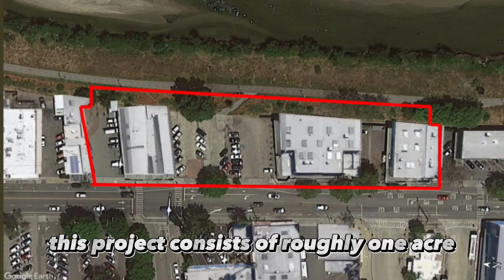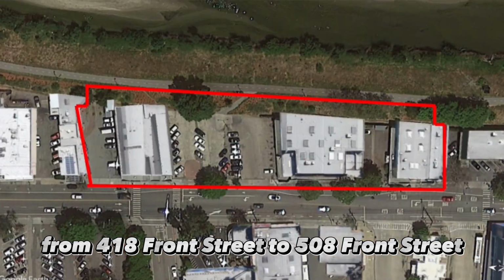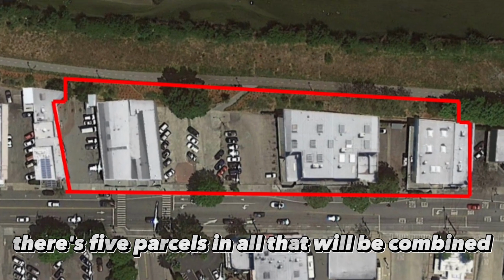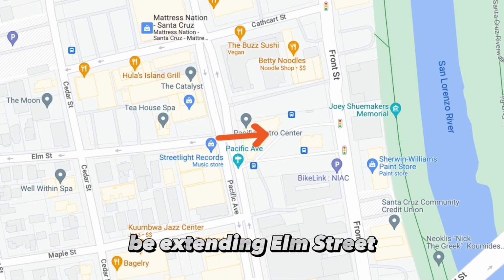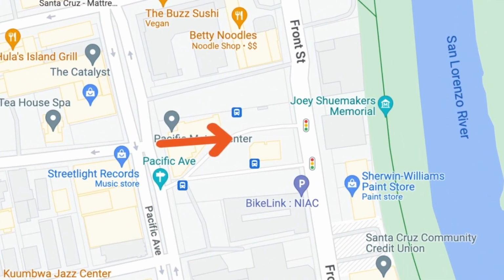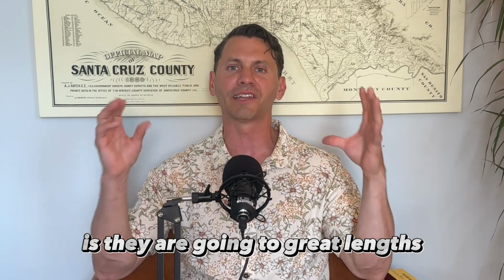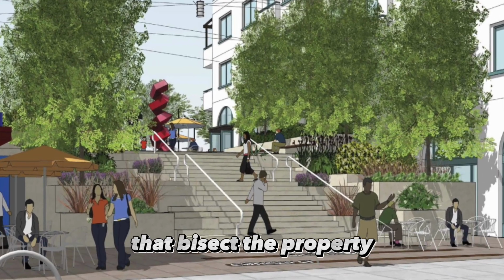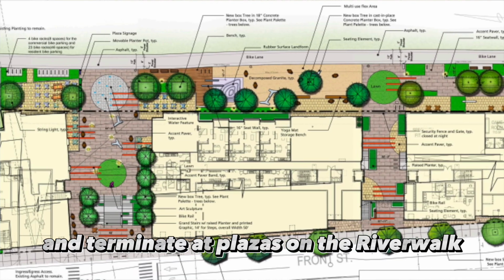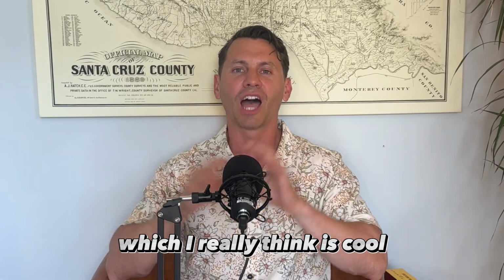This project consists of roughly 1 acre and will be combining the parcels from 418 Front Street to 508 Front Street. There's 5 parcels in all that will be combined. And they will also, interesting enough, be extending Elm Street all the way to reach the levee. One really interesting thing I like about this project is they are going to great lengths to make it open to the public. They're gonna have 2 pedestrian passageways that bisect the property and terminate at plazas on the Riverwalk. The Riverwalk is going to be a big focal point of this project, which I really think is cool.